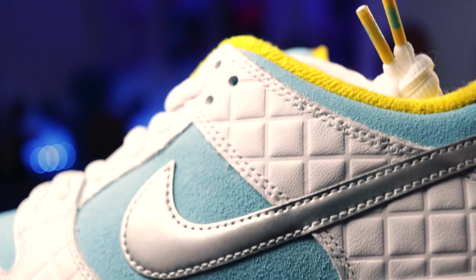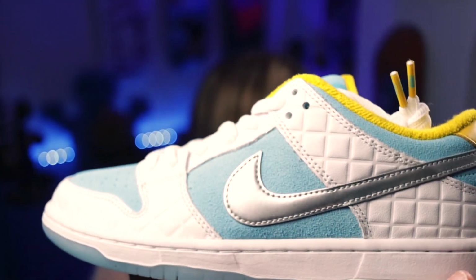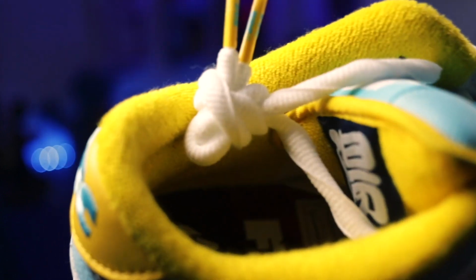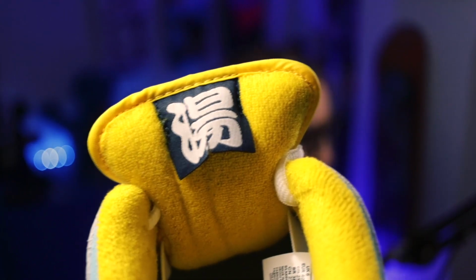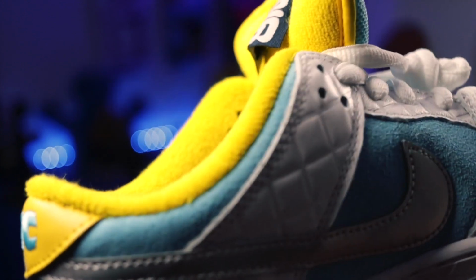Then you've got that lovely blue lagoon, they're calling it, suede, which is obviously a reference to the water in the bathhouses, and the yellow, and that sort of terry toweling material to represent the drying towels. Inside there, oh, there's so much detail in these. You've got that script, kanji, I probably said that wrong, on the inside there, on the two tongues. I think there's different script on the other sneaker, actually.